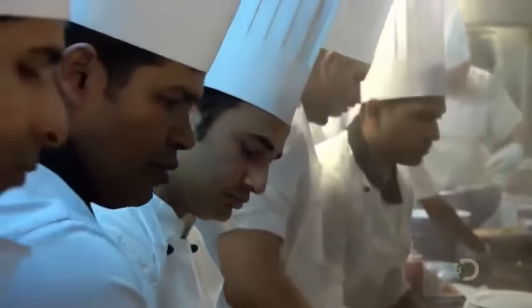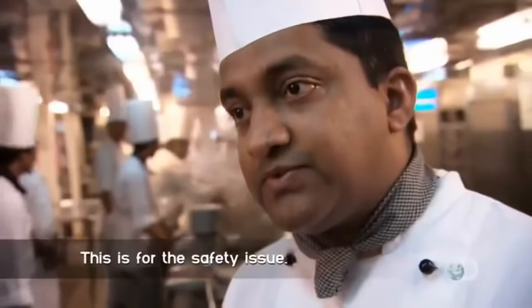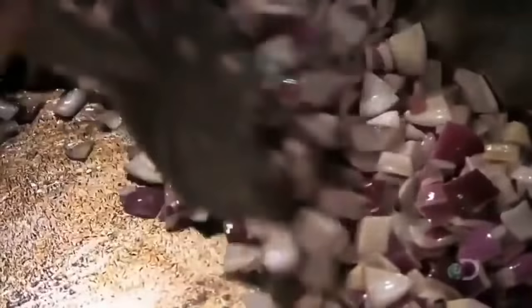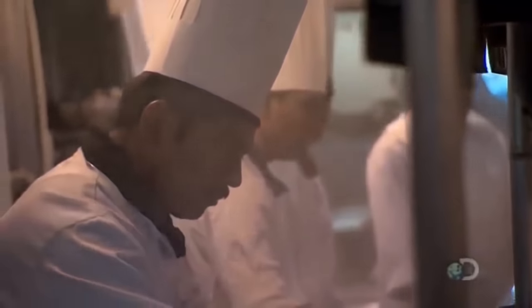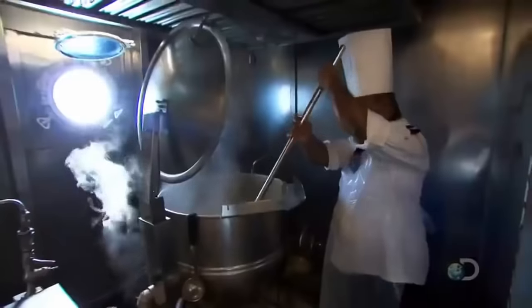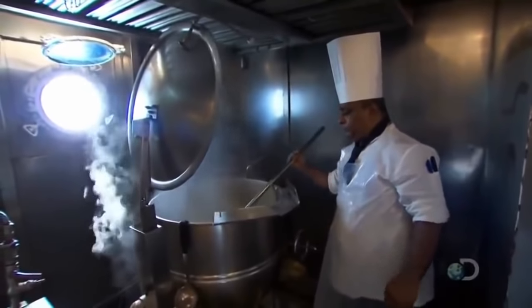And if you think this team is cooking with gas, think again. In the galley, I cannot cook with open flame because it's for the safety issue. Instead, two auxiliary boilers in the engine room redirect steam to the stoves through a single line. This is the old cooking method ocean liners used to employ, and highly efficient. For example, it takes only 1 minute to boil up to 200 liters of broth for the chef's daily special.